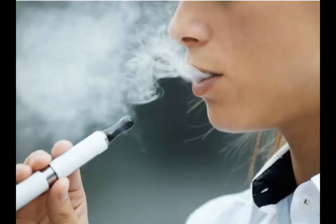A big change that went into effect this school year across all 3 campuses involves the use of e-cigarettes. Because of the dangers involved with e-cigarettes, e-cigarette use and possession has now been moved from a classification of Level 3 up to a Level 4.